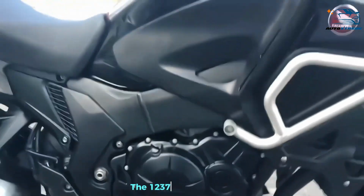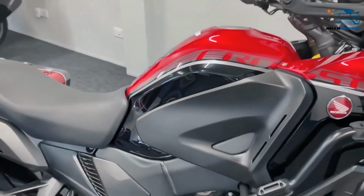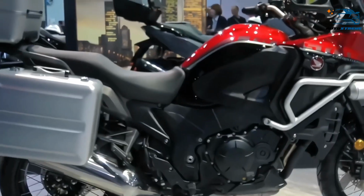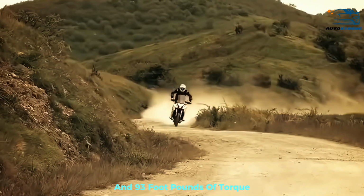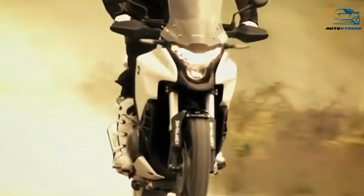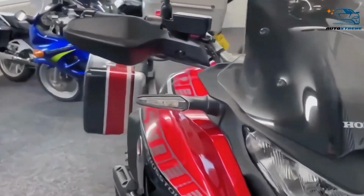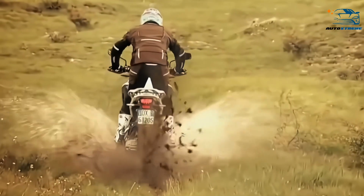The 1237cc V4 engine utilized a single camshaft per cylinder bank with variable valve timing to simplify and add lightness. 130 horsepower and 93 foot-pounds of torque was available alongside typical Honda reliability, and it offered excellent road manners in a large, comfortable and extremely capable chassis that made it one of the best long-distance tourers of its time. Not that the Americans would know, however.